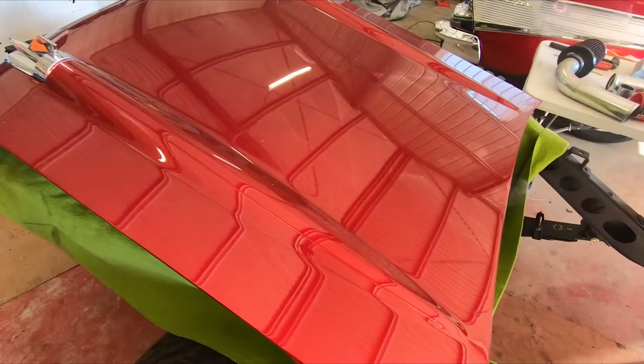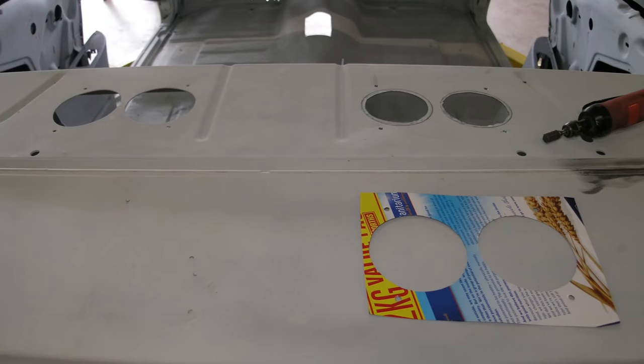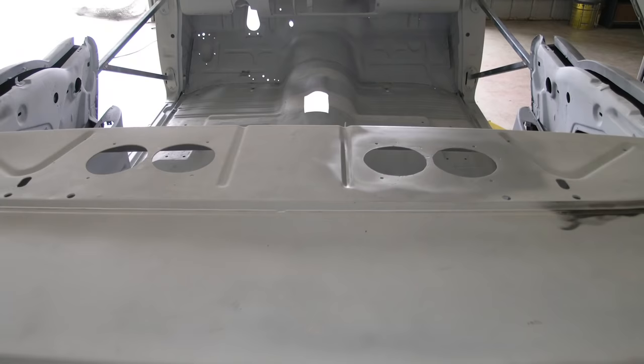And here's a flashback. Here's an example of one of a million little things that you do on a restoration that flies under the radar. The original 57 had provision for one speaker. I used the existing speaker holes and created a cardboard template that I used to cut holes mirrored on the other side so I could have two 6x9s mounted under the parcel shelf.